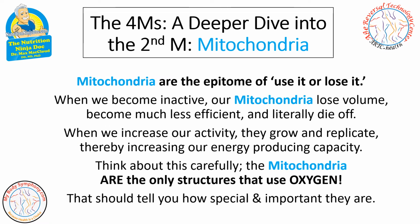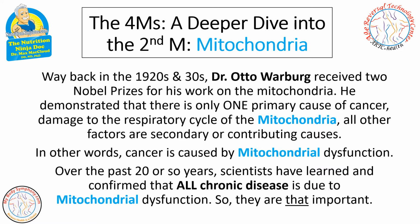Mitochondria are the epitome of use it or lose it. When we become inactive, our mitochondria lose volume, become much less efficient, and literally die off. When we increase our activity, they grow and replicate, thereby increasing our energy producing capacity. Think about this carefully. The mitochondria are the only structures that use oxygen. That should tell you how special and important they are.